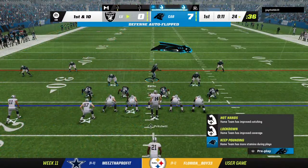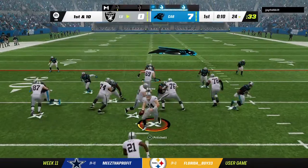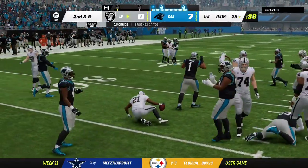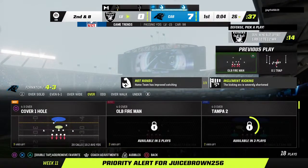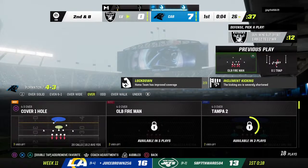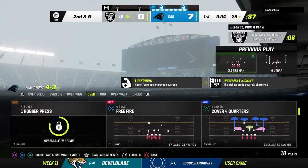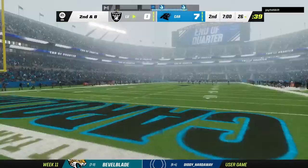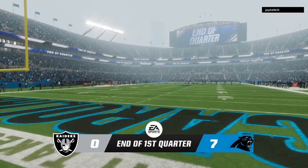The Raider offense set to get this drive started. Still in the first half, but this offense has struggled. Haven't really been able to get anything going, not only in the points category, but in the yards category. Let's see if they can do better here on this drive. 2 yards on the carry there. It'll be second down. After one, 7-0 on EA Sports.